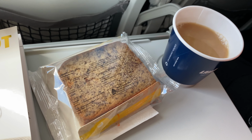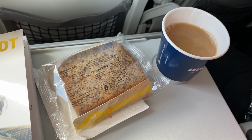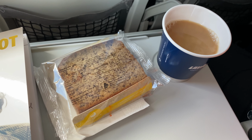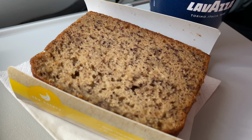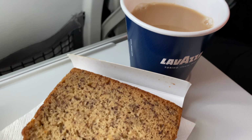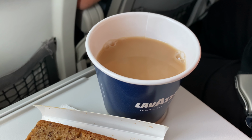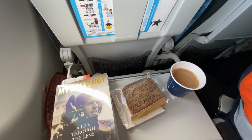When I purchased my ticket online, I did pick that bundle where I could get free baggage allowance and also food and drinks. For food, there was 1 banana bread and 1 other option. I forgot what that one was, I apologise for that. For drinks, it was coffee, tea or a bottle of water. I opted for the tea. The tea tasted really good, the banana bread was perfect.